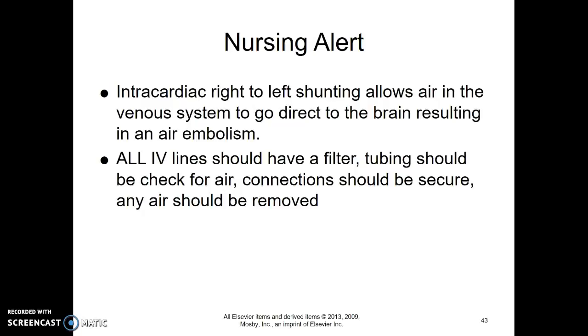That's that 0.22 micron filter. It's small enough to catch air bubbles. You'll hear it called an air eliminating filter. You want to check this tubing for air. This is where little micro bubbles are not okay. Make sure connections are secure so that they're not going to let air get in there.